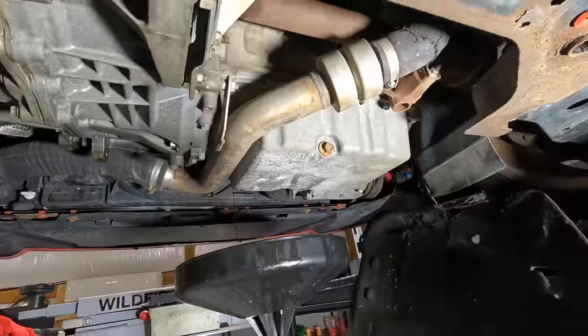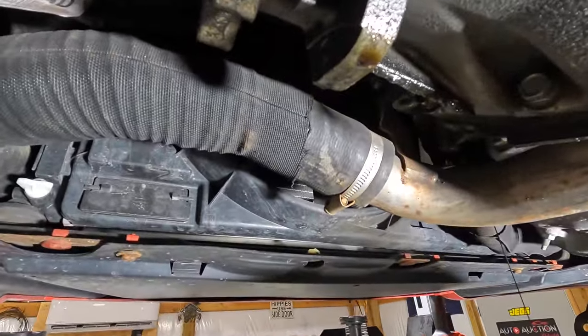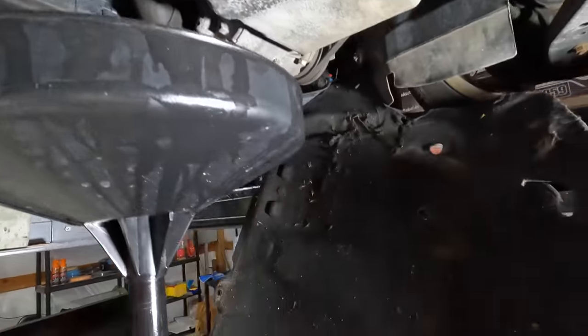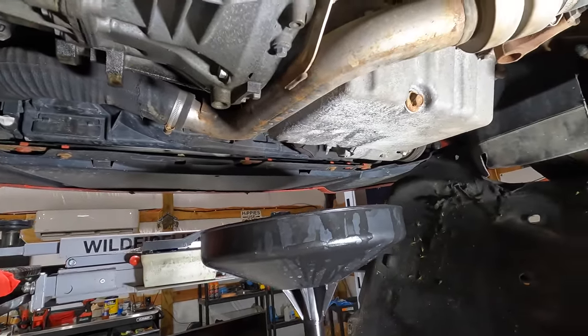I'll tell you something though, we got the belly pan off, and take a look up there. Actually, it looks really good. I've checked just about everything under. A tad bit of grease or oil right there, just a little bit. It's not pouring, it's not dripping onto the belly pan or anything. It's just a tad bit of oil for 115,000 miles. Not bad at all.